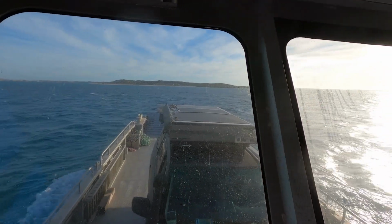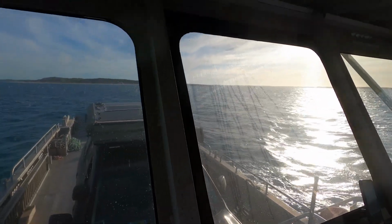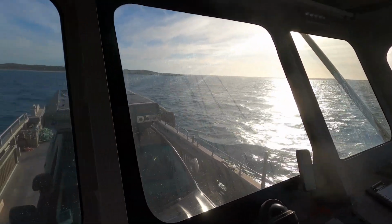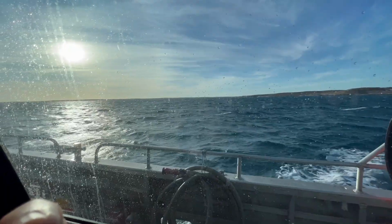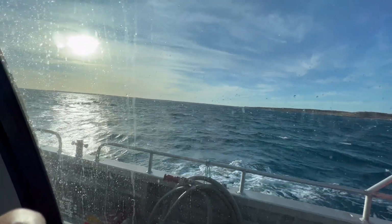So if you've got 9 people coming back today, there wouldn't be a whole lot of people on the island in total because they only let 20 on, don't they? Correct, yeah. Here's the view out my window. It's a little bit choppy out, but nothing that worries me.